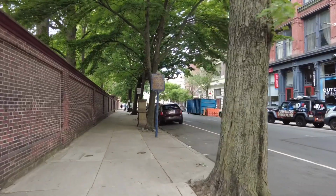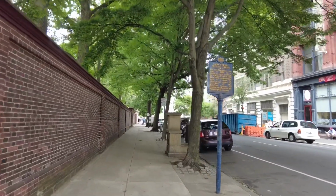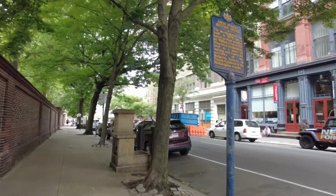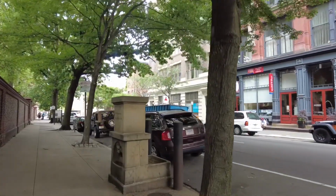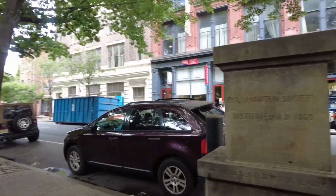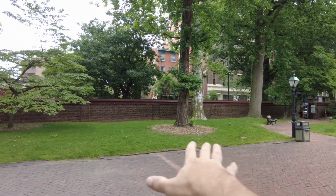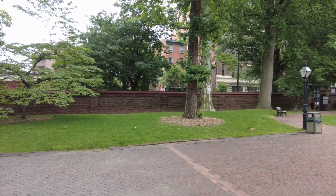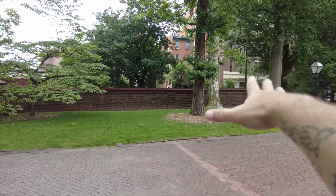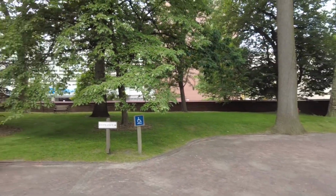If you go down a block past the Betsy Ross house, there's another horse fountain. This one doesn't work. It smells like piss here. Whenever you come to Old City, Philadelphia, and it's near a church or a park, and there's a little plot of land, odds are it's a mass burial ground.